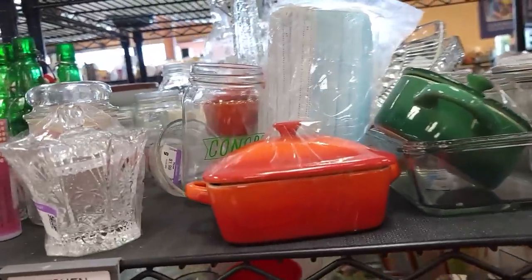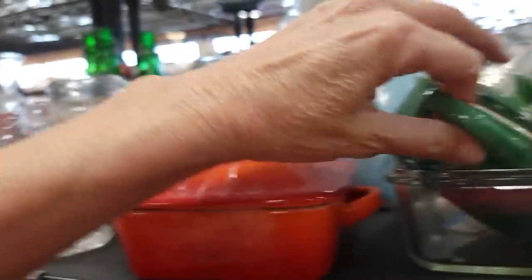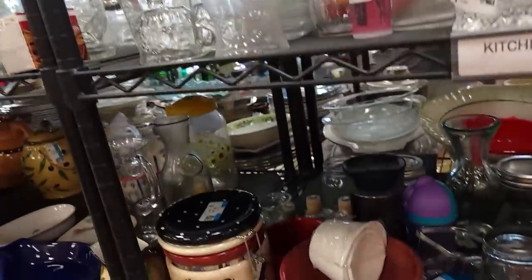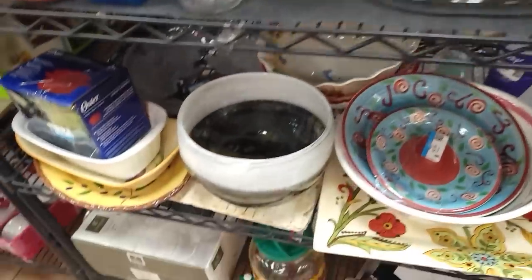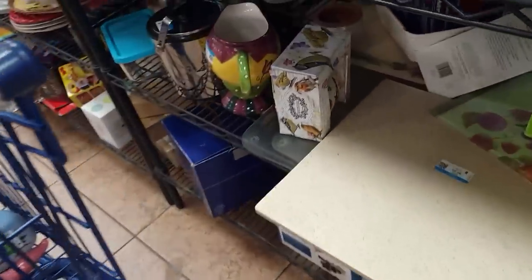Oh, I had to skip a couple aisles. There were people stopped in every single place I turned. So we'll come over here where there's no people. I like shopping with no people around. That is my preference.